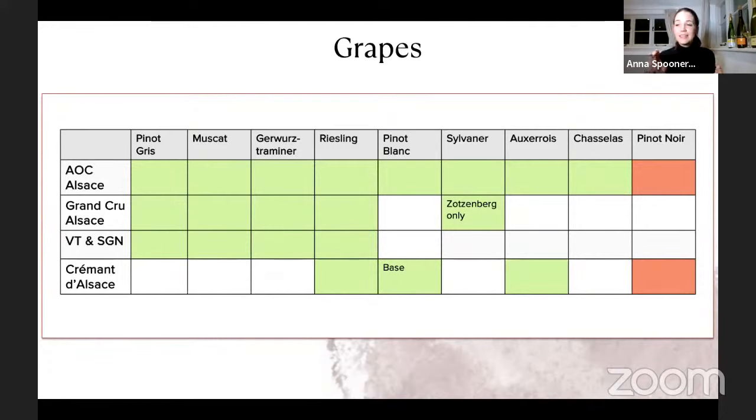In 2011, there was a little addition to AOC Alsace, and it's supplemented with basically two different extra bits you can add on. You can add communales, villages, so the actual village name, or Lieu-dit, the locality. And without going into it too much, that's what our Riesling is striving for. They are far less common, but they don't count as Grand Cru. They're just a more specific placed version of the AOC Alsace.